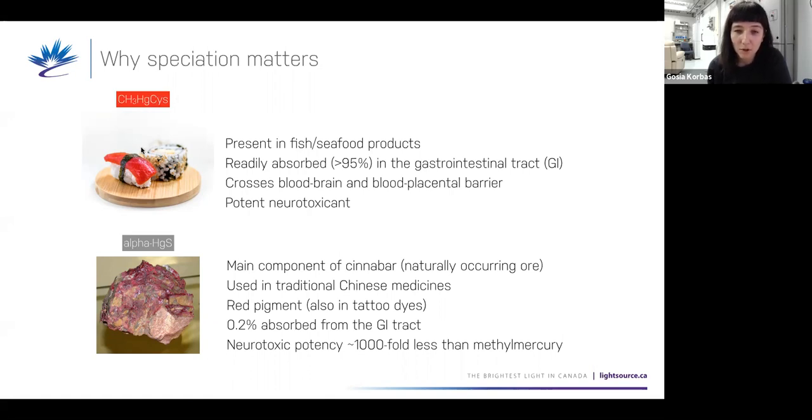What makes it so toxic is that it is readily absorbed in the gastrointestinal tract. More than 95% of it will get into your bloodstream. And unfortunately, it will trick our system into allowing it to cross the blood-brain and blood-placental barrier. There are special endothelial cells in the brain, lining the blood vessels, whose role is to protect the brain from harmful chemicals. Unfortunately, methyl mercury cysteinate can sneak through them. And that's what makes it so toxic.